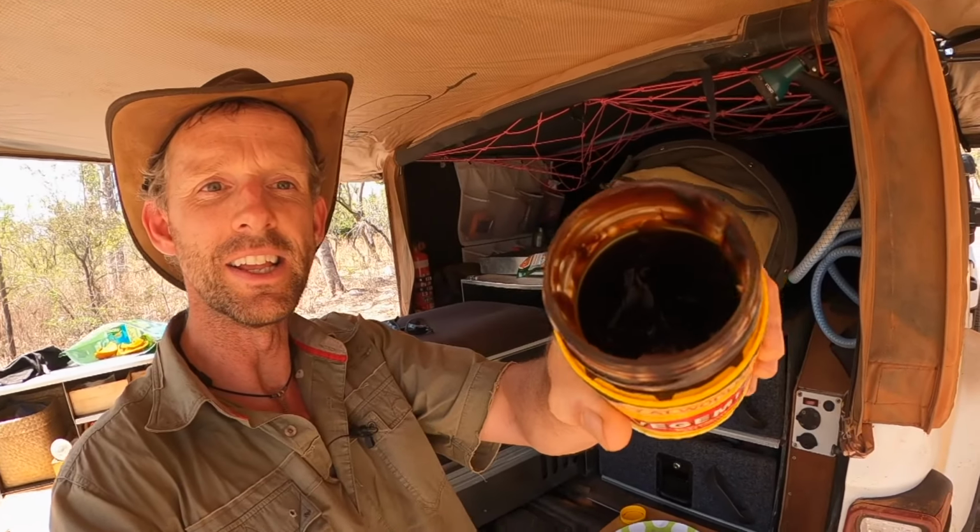And you can kind of see by looking in the jar, it is basically like a black spread. It's very black, it's very dark. And we use it in Australia, maybe similar to how you might use peanut butter in that you spread it on toast, it's really delicious. On bread, it's good. Crackers, it's really good. It's good with cheese. Things like that, it's really good. And Vegemite's one of those acquired tastes, like I said.